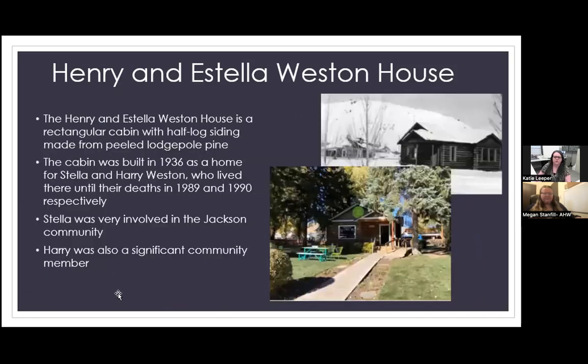A little more about the house. It is a rectangular cabin with half log siding made from peeled lodgepole pine. The cabin was built in 1936 as a home for Stella and Harry Weston, who lived there until their deaths in 1989 and 1990, respectively.